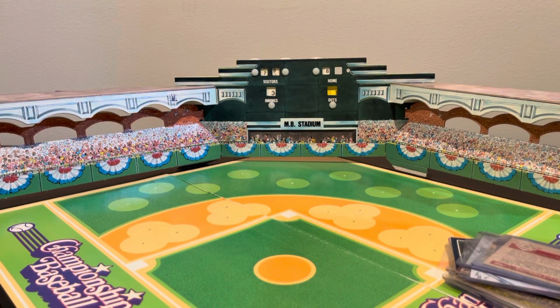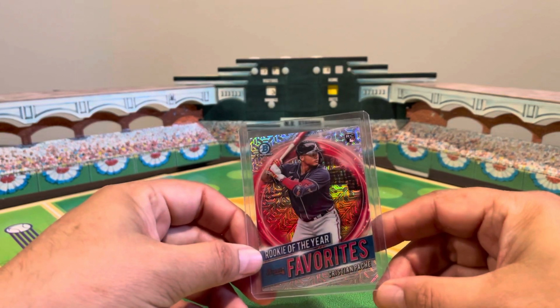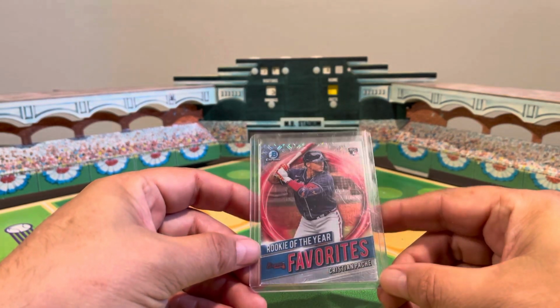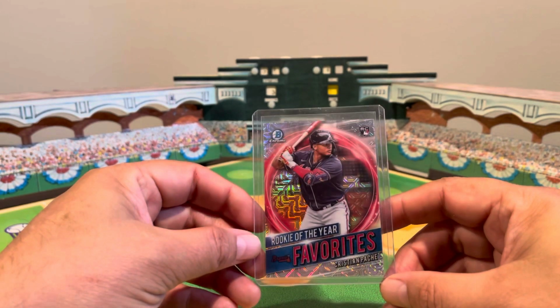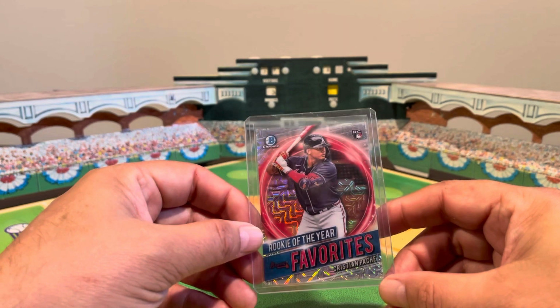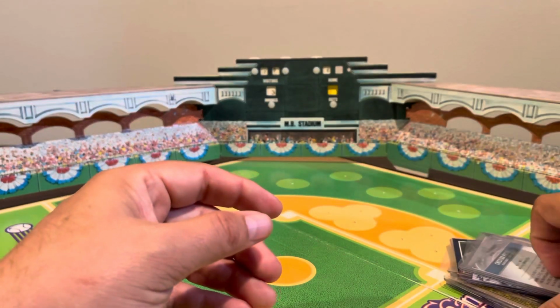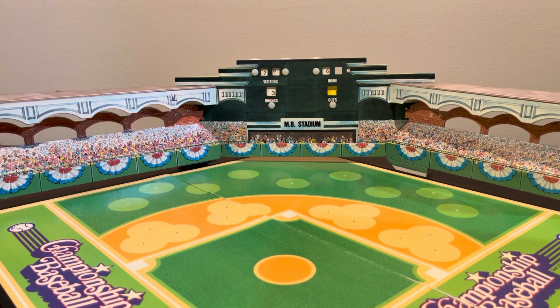And then lastly, something I want to show off is another shiny rookie from this year. Christian Pache Mojo Refractor Bowman Chrome Rookie of the Year Favorites card. I think that's a really neat card. So again, just showing off a couple cards that are sitting around loose in my bins. Hope you enjoyed that trip.